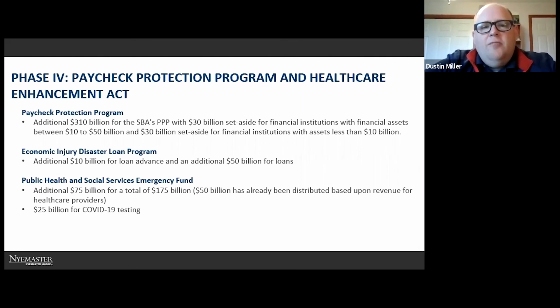The EIDL, I think I've mentioned this before as well, there were $383 billion in applications. So I doubt that even this additional $60 billion will come close to what the need is. And finally, as I mentioned, this Public Health and Social Services Emergency Fund, this is additional funding for healthcare providers. So now they've outlaid $175 billion in funding for healthcare providers, which again are people that are providing Medicaid and Medicare support services. And they've already distributed $50 billion, which was based upon Medicare and Medicaid health revenue.